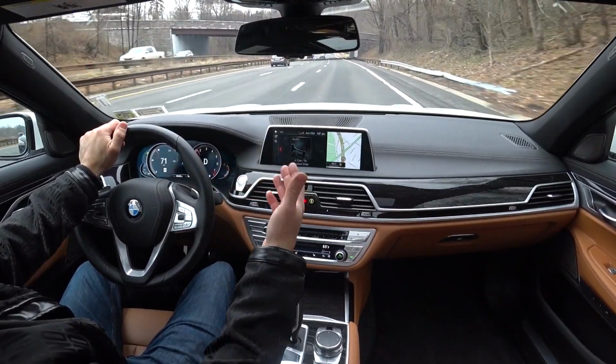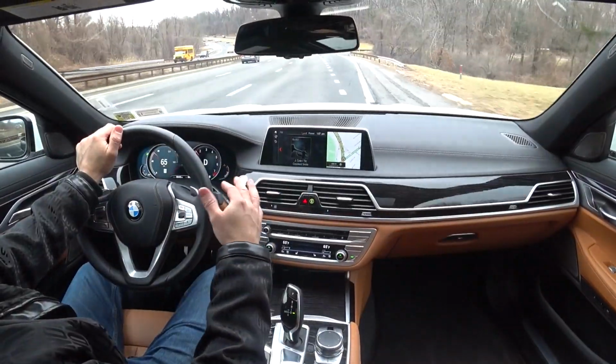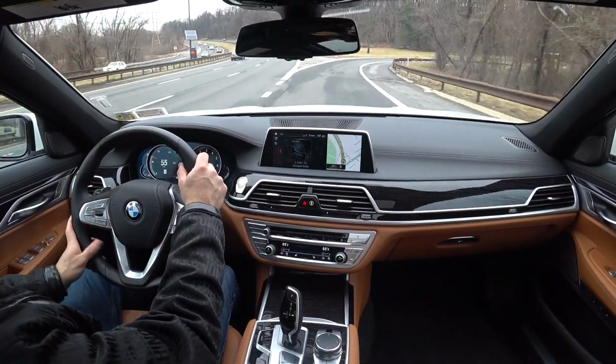You could get in and drive it. It's got the creature comforts. It's super smooth, super refined. The refinement in Lexus, the LS platform, is just incredible.